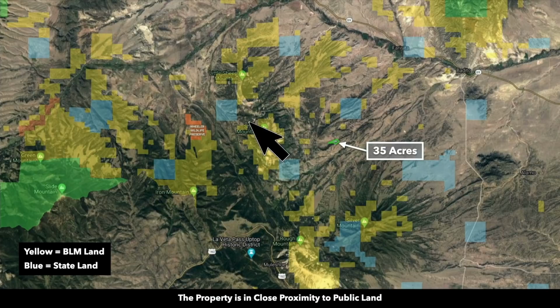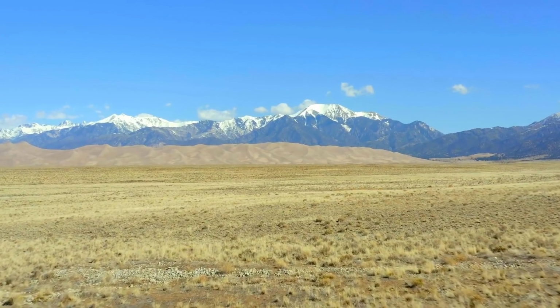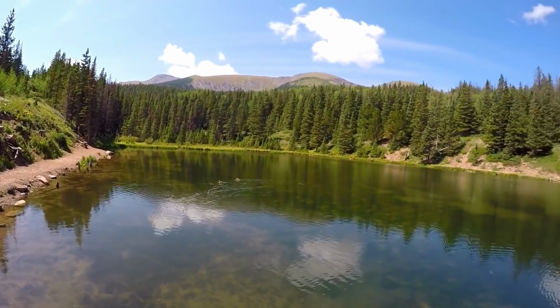All of this yellow shaded area is BLM land. Within just a short distance, there are thousands and thousands of acres of BLM land, along with national forest land, state parks, state wildlife areas. Over here, you'll find the Great Sand Dunes National Park. There's over 1 million acres of national forest land within just a short distance from the property. The closest being on top of Greenhorn Mountain. This is all the San Isabel National Forest.